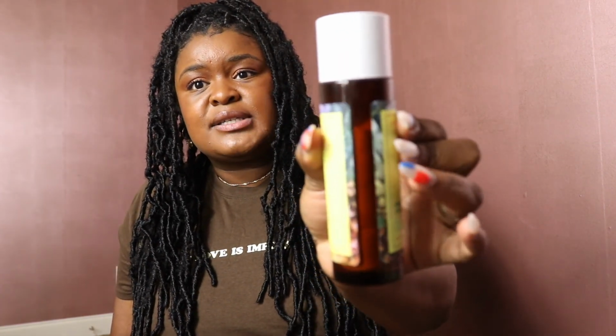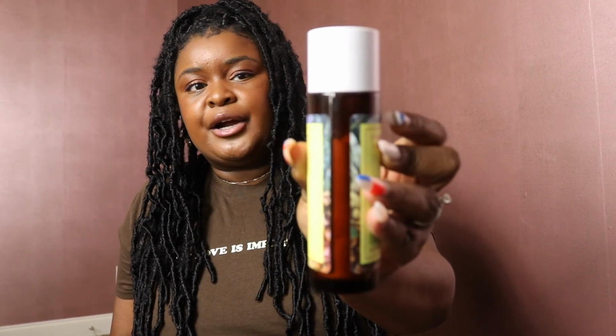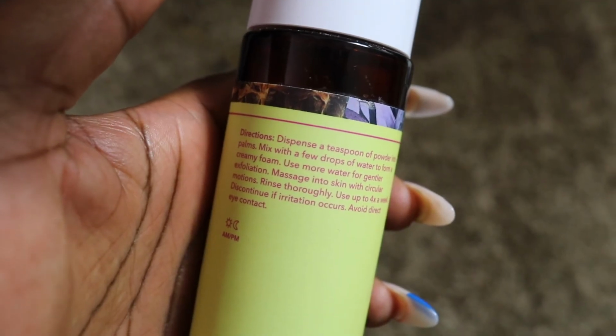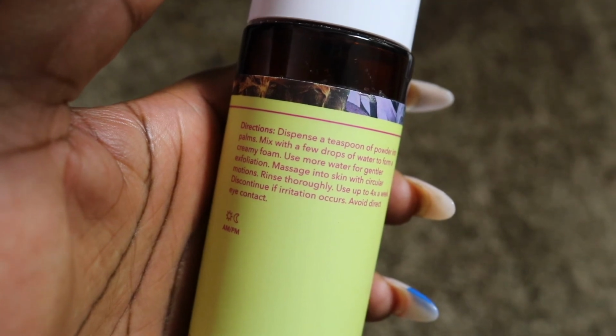You just kind of pour it. It has this little hole right here. It pours out pretty fast, but like I told you guys, I've used it for about 6 months and I'm barely gone. I use it only maybe once a week because you don't want to over exfoliate. It says to dispense a teaspoon of powder into palms and mix with a few drops of water.